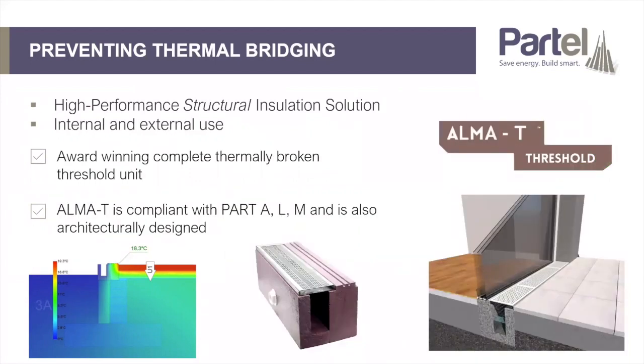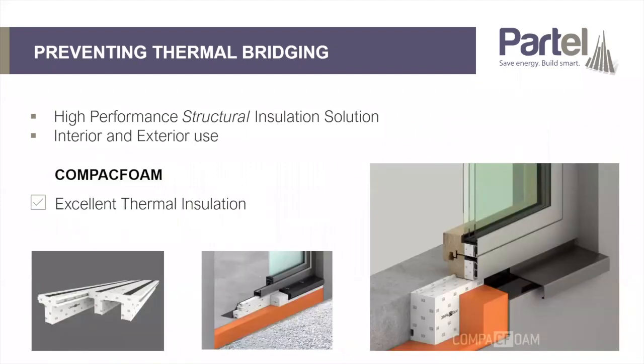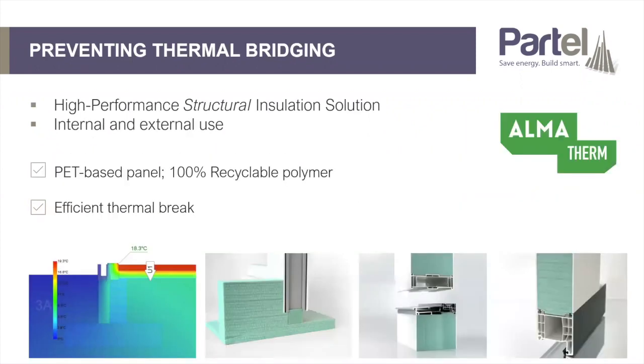We do manufacture whole thresholds. It could be from Almatherm or also compact foam, which is another product we work with. And this would show you the same type of application. Compact foam works in the same spaces as Almatherm. It's an EPS-based product, but both of them are really, really interesting.